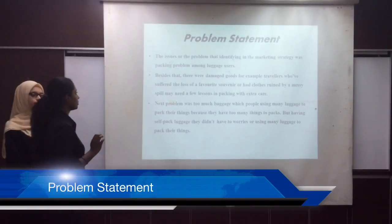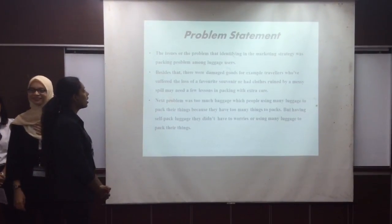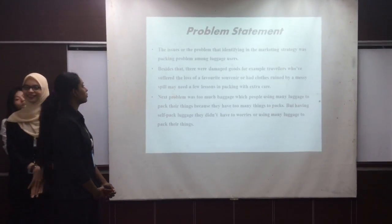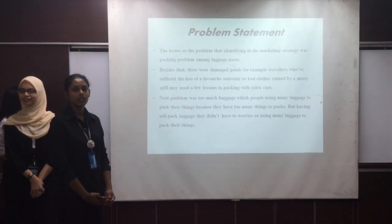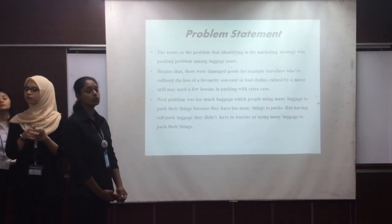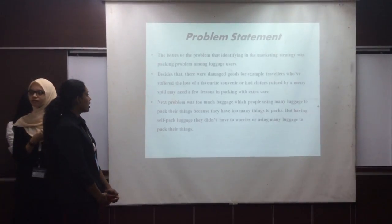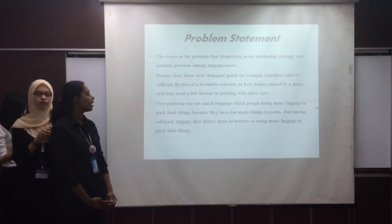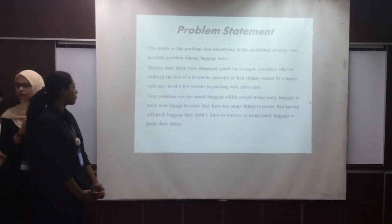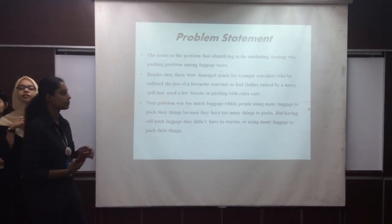Okay, for the problem statement, we have three main problem statements. First of all, identified in the marketing strategy was the packaging problem among luggage users. The next one was damaged goods, for example, travelers who suffer the loss of their favorite things. Next problem was too much luggage, with people using many luggage to pack their things because they have too many things to pack.